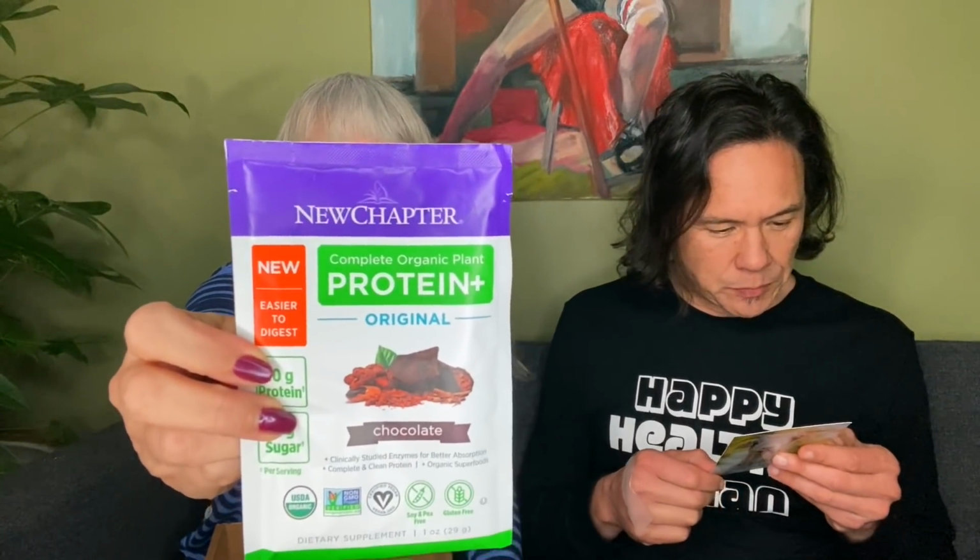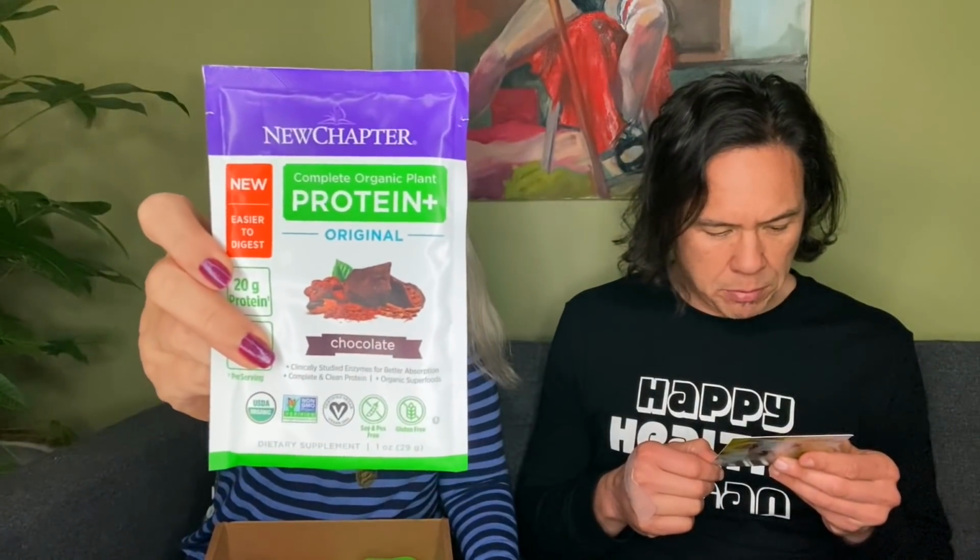Protein powder. Well, who makes that? Let's see. Oh, A New Chapter. Complete organic plant protein plus chocolate powder. All right, let me check that out. Clinically studied enzymes for better absorption. Complete and clean protein. Let's see what they got in here. Yeah, it's got all those amino acids. So yeah, I'll check it out. Maybe next time we do an athletic activity, I'll try it. Oh, 20 grams of protein. That's a pretty good amount, yeah.